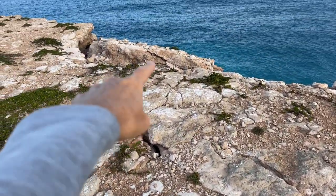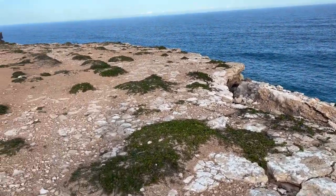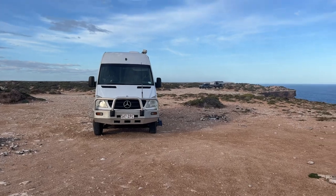You can see here this crack. That bit's just about to tumble, and this is going to be the next bit to go. 100-odd feet down these cliffs. And this is where we're camped. It's so cool.